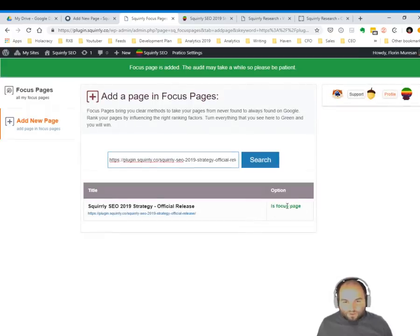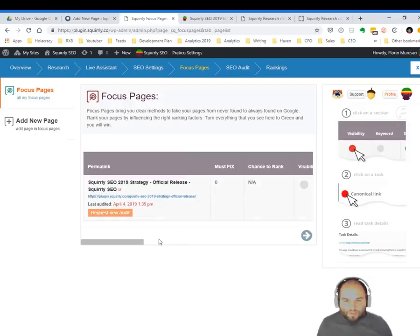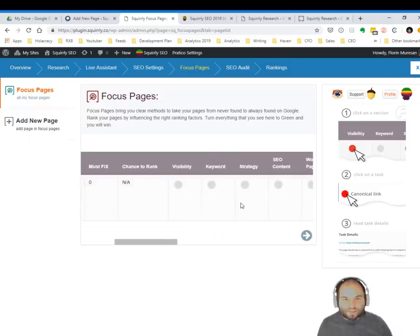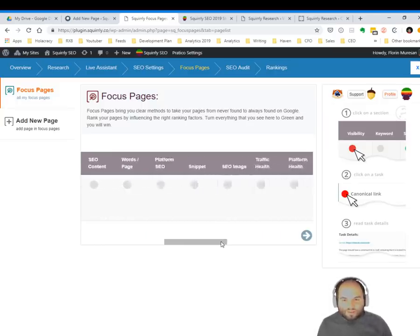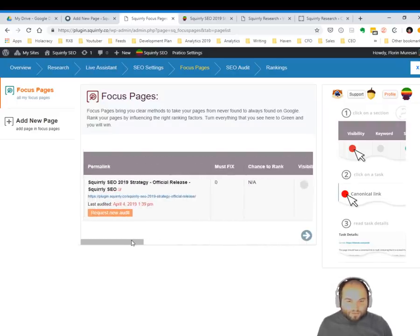And now this is a focus page, and it already tells me. Now in focus pages, I have this, and remember, there are so many things that are being processed about each of your focus pages that it takes a while for you to start seeing the results here. Sometimes it takes under a minute, sometimes 3 minutes, sometimes 5 minutes, because there are tons of data that are being processed and gathered for each focus page.